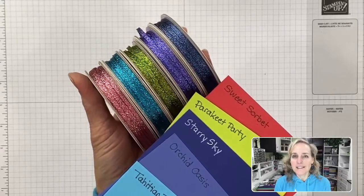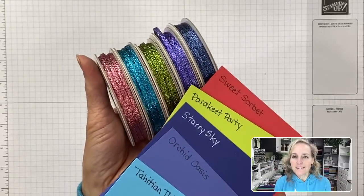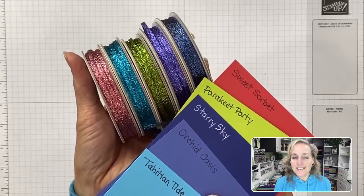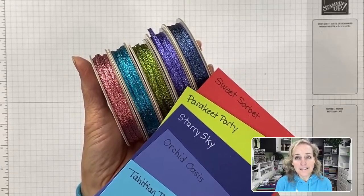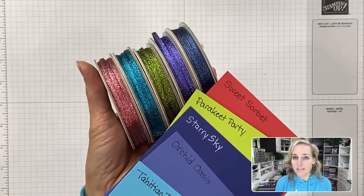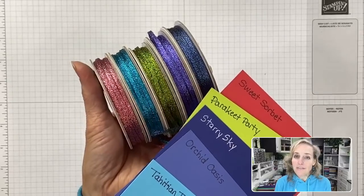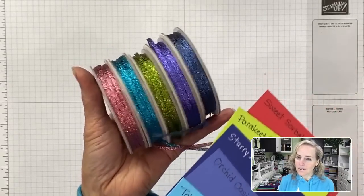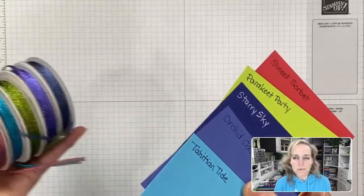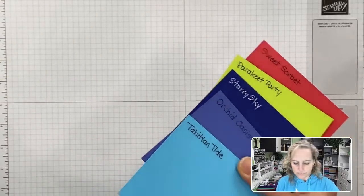We discovered this in our team live yesterday, that these ribbons could probably coordinate with lots of other Stampin' Up! colors that you have on hand, because they have that glittery aspect to them. And so there's like multiple color tones that you see in there, multiple shades of the colors.